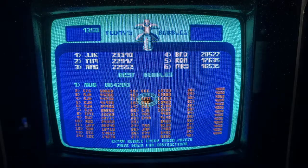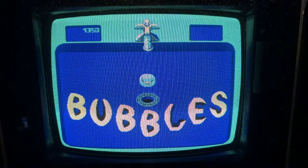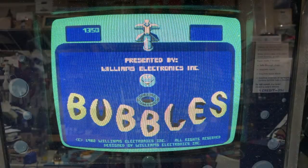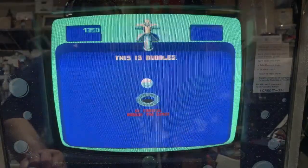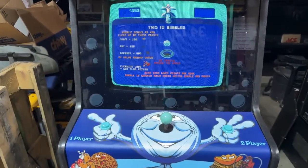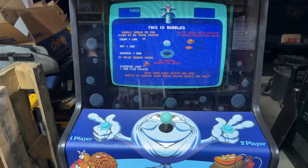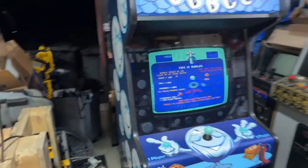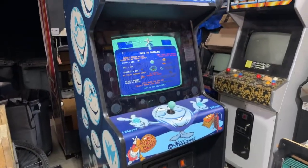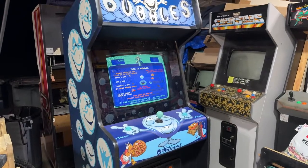Because it's not running the original power supply. But guys, I got a Bubbles. I got a working Bubbles. It's probably 90% ready to go into the basement. Like I said, I got to put some trim on the control panel. There's maybe a little bit of touch-ups I can do to the bottom of the cabinet. We'll put an original power supply in. And maybe I'll get one of Charles Klein's awesome dual wire mods for the Williams transformer assembly, which I've got in my Joust. But look at that.